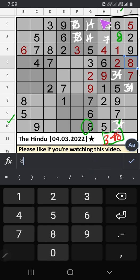Third grid, only 2 numbers are remaining, 3 and 7. Second row we have 3, so 3 can't come in this cell. 3 is confirmed here. Then 7 is here. Column H, only 1 number is remaining, 8. 8 is confirmed here. Third row we have 8, so 8 can't come in this cell. 8 is confirmed here. Then 7 is here.